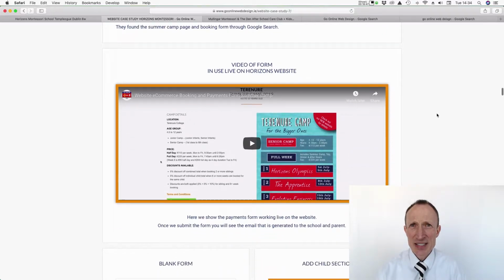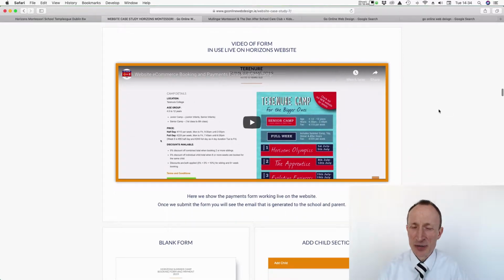So in this case, there were 2 large bookings on the first day the form went live, and those 2 bookings actually covered the complete development costs from our end of the site.